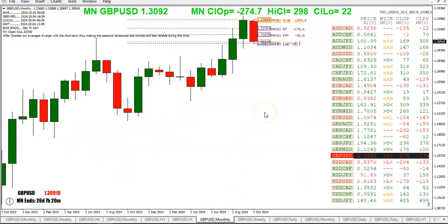We take a quick look at the month. We're 275 pips below the monthly open, which shows you things are going to the south. 300 pips off the monthly high and 21 pips off the monthly low.